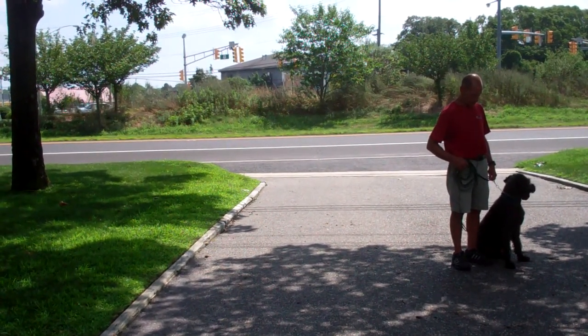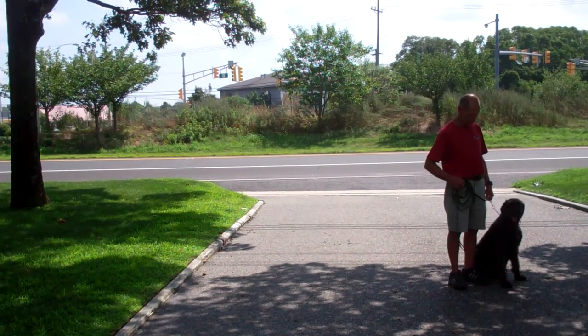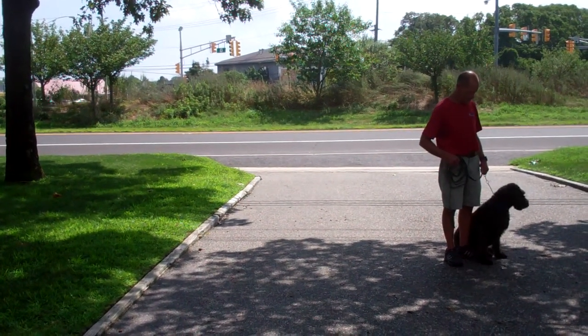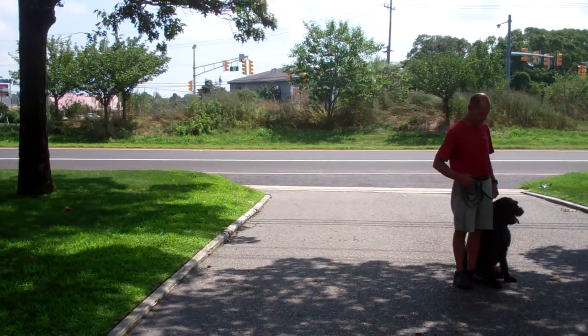When instructed by the evaluator, the handler tells the dog to stay and walks forward the length of the line, turns and returns to the dog at a natural pace. The dog must remain in the place which it was left. It may change position until the evaluator instructs the handler to release the dog. The dog may be released from the front or the side.